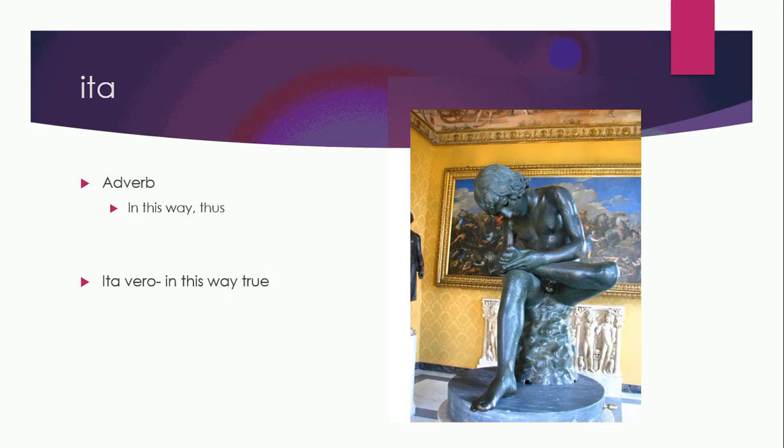Ita is an adverb. Again, another one that's hard to get a picture for. It means in this way or thus. Therefore, when we say ita vero, well, we can translate that as yes. Literally, it's saying in this way, true. Like, so a sentence: ita, the boy walked barefoot in the forest, thus he got a thorn in his foot.